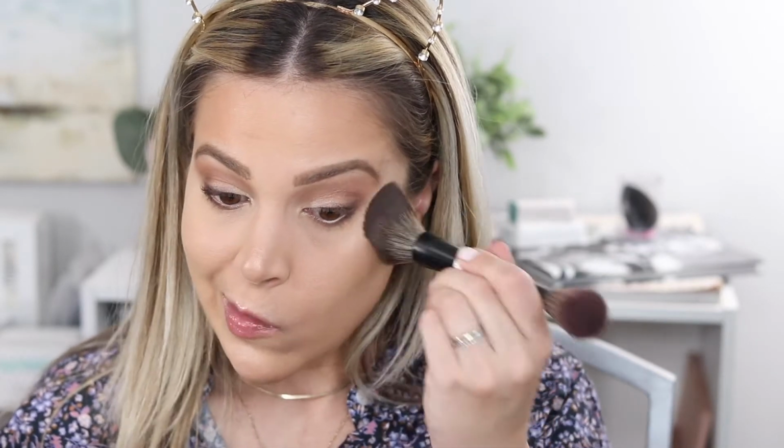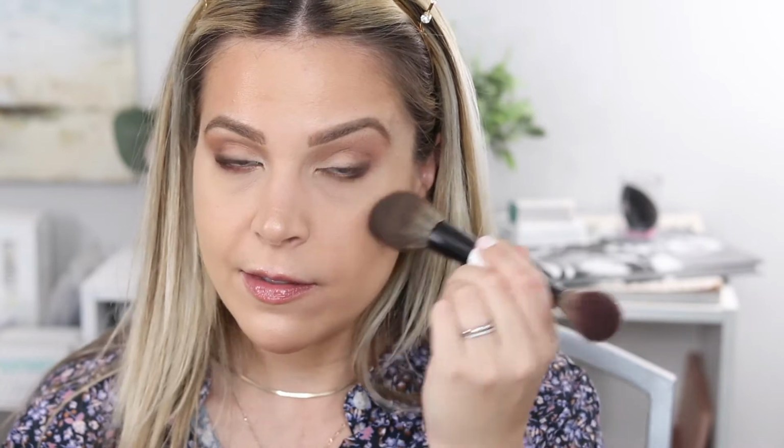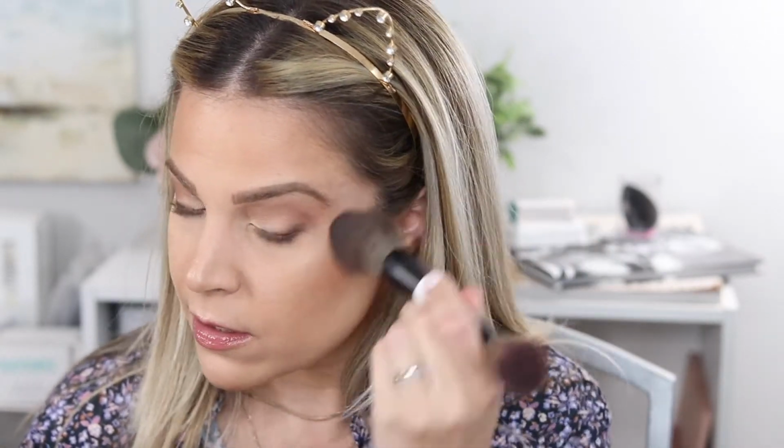Okay, now I pat. Again, this patting motion prevents that skippage that sometimes can happen with powders. So patting, especially on the cheek, I'm finding that that's a much easier way to prevent the skipping.